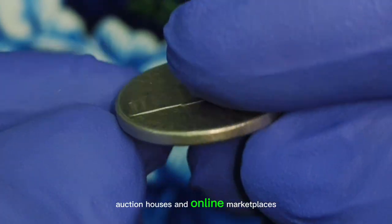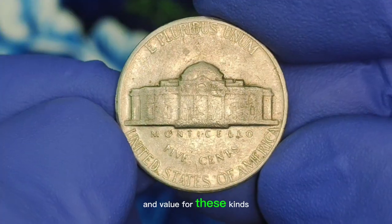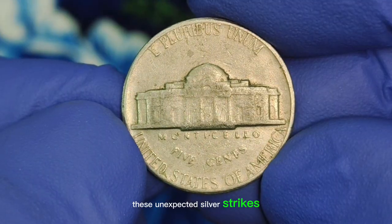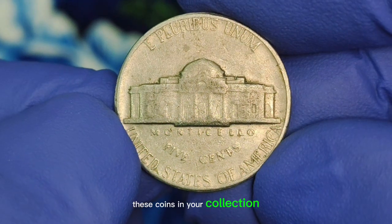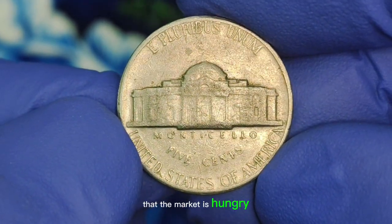Auction houses and online marketplaces are seeing a sharp rise in attention and value for these kinds of coins. As more collectors enter the scene and realize the rarity of these unexpected silver strikes, values continue to climb and demand remains strong. If you've got one of these coins in your collection, you could be holding on to a real treasure that the market is hungry for.